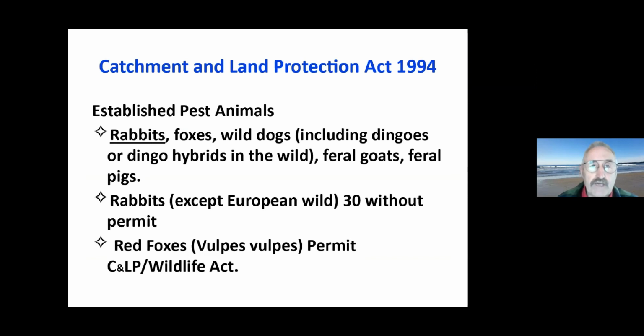First, a little legislation bit. The Catchment and Land Protection Act 1994 declares them as a pest animal, which means that you must do everything that is reasonable to remove them from your land and, if possible, eradicate. You can even get a permit to have rabbits. Mostly that's not for the European wild rabbit, but for rabbits which we'll call domesticated, sometimes, and of course for rabbit farms as well.